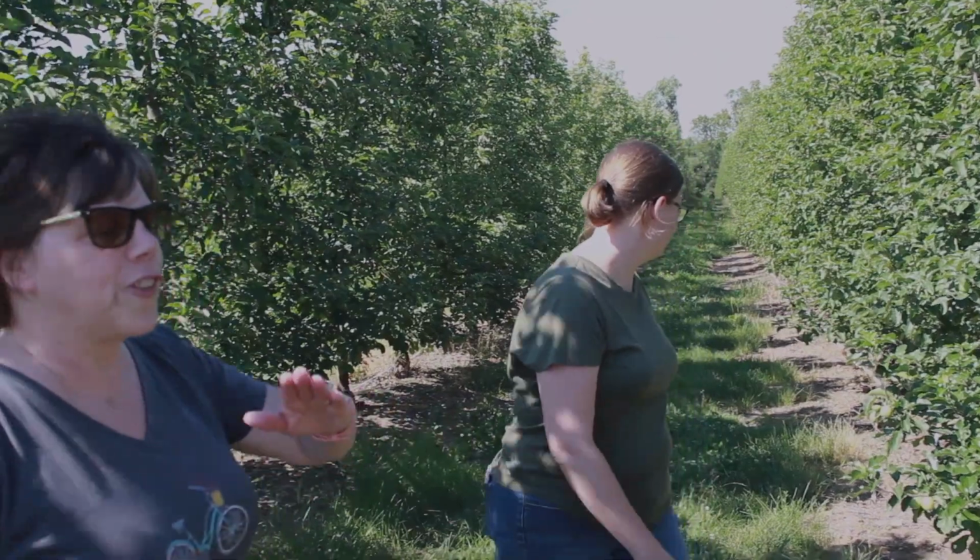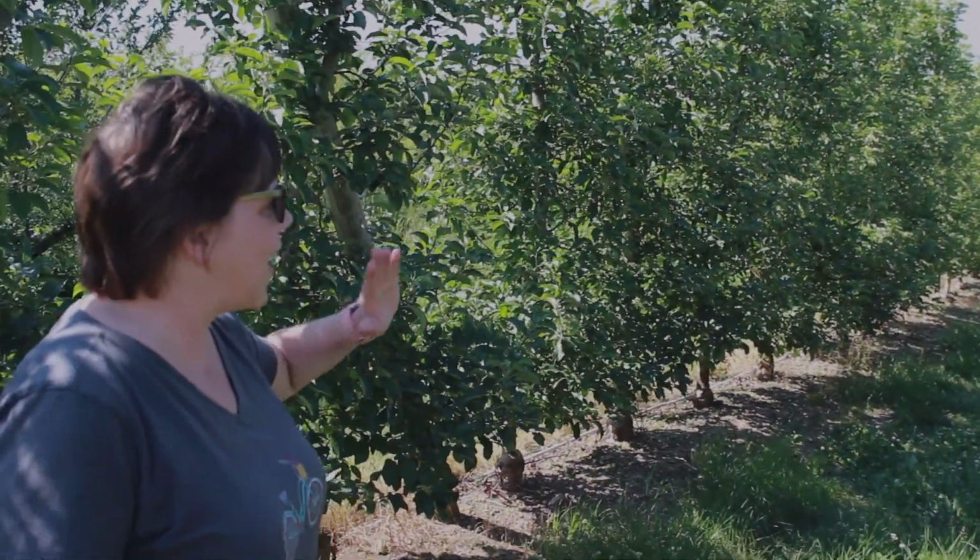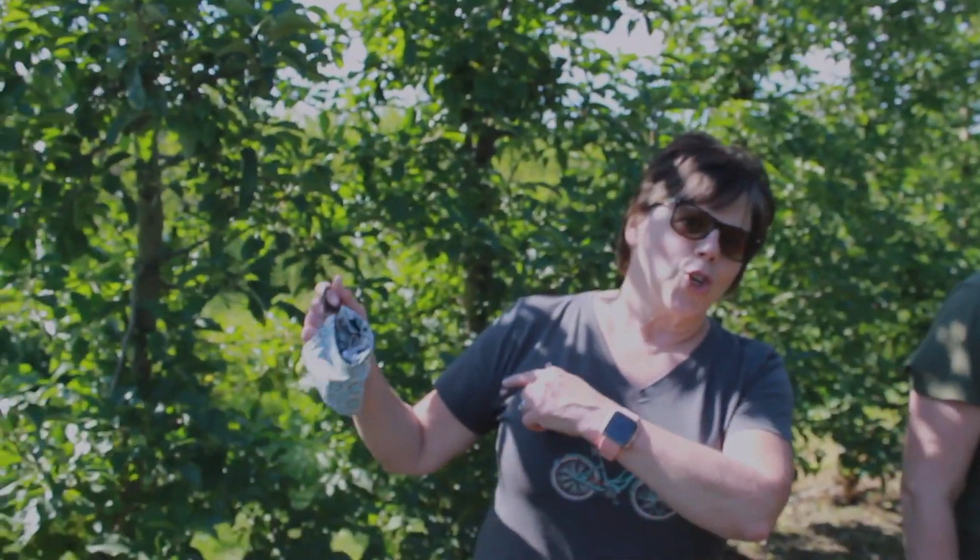Wow, look at all these apple trees all the way down there. All right, let's go see the market. So let's head off to the market and see where all this fruit ends up.